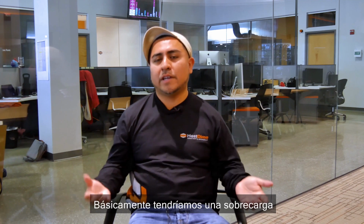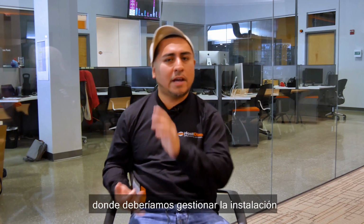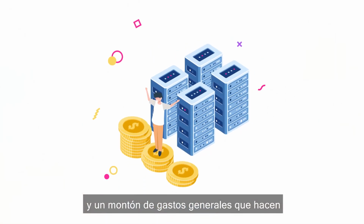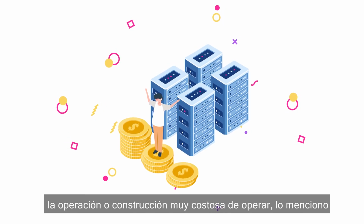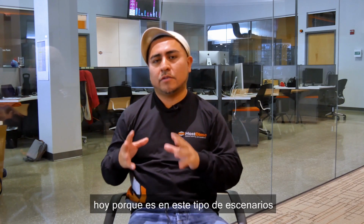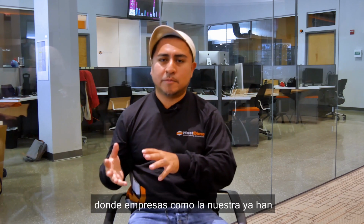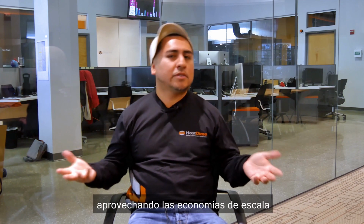Basically you have an overhead where you have to manage the facility. You also have costs, you have capex, you have a lot of overhead that makes the facility very expensive to operate, build, or bring up to date. So this is where you can leverage colocation. There's no reason to run that facility or make those capital expenses when we have already done that, and we've done it at a global scale.